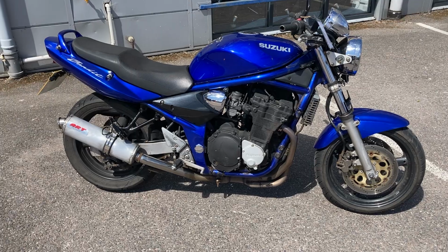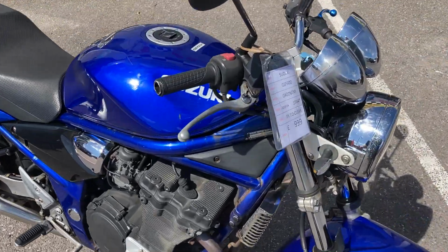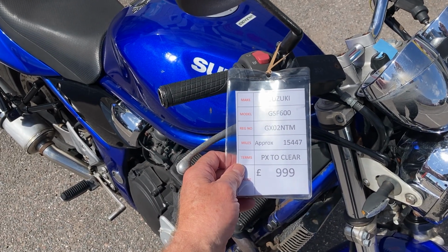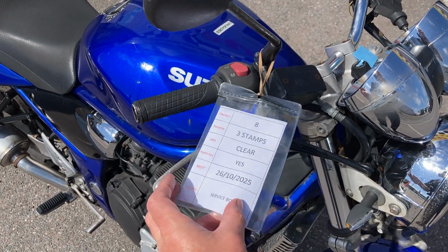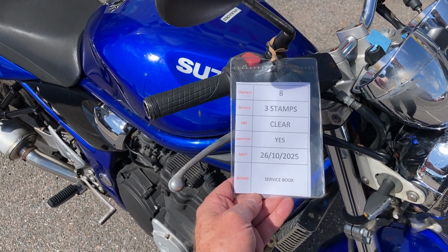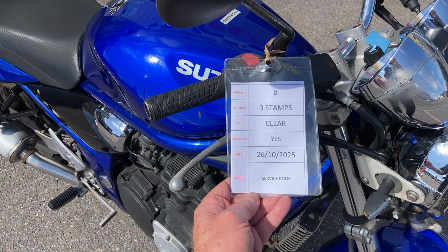Here today we have a 2002 Suzuki Bandit 600, only just over 15,400 miles on the clock, 8 owners from new. We do have a service book with 3 stamps in the book, fully HPI clear, MOT through till October this year.